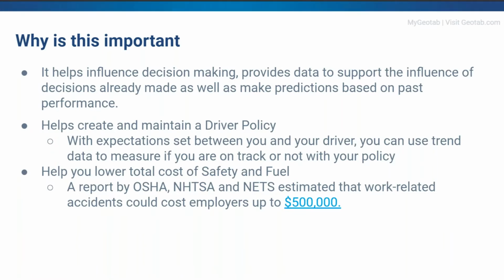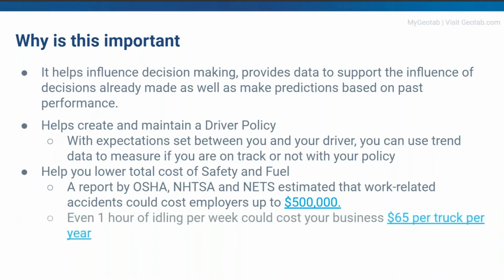What if you had a driver safety policy in place that would allow you to then measure, are my drivers getting safer on the road, thus less likely for something like that to happen? Right. Another side of it is fuel costs. Even 1 hour of idling per week could cost your business up to $65 per truck per year. That seems like a small amount now, but what if that hour goes up to 8 hours a week, and that 8 hours gets multiplied by 100 different vehicles? That's going to end up in thousands of extra dollars of maybe a hidden cost that you're not aware of.